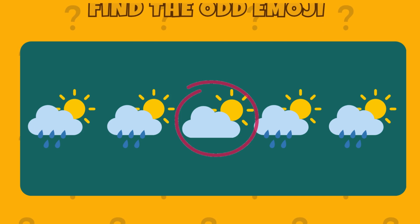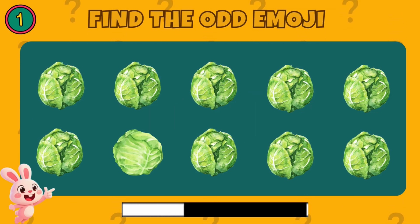Second game. Find the odd one out. One of these things is not like the others. Can you spot it?